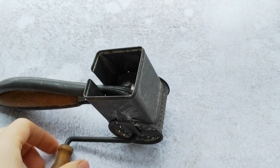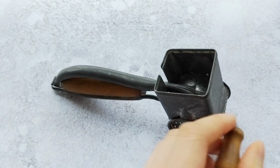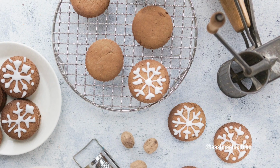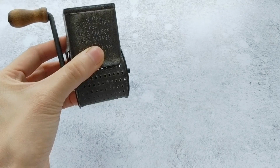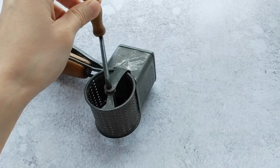And I am not sure if I'm going to be testing this out. I don't like using my vintage kitchenware on anything. If you ever see my Instagram, I place it nearby and it looks like it's been used, but what I end up doing is grating the cheese with a normal grater, and then I'll just put this on the side. I could just stare and look at this thing for hours. I love vintage kitchen equipment.